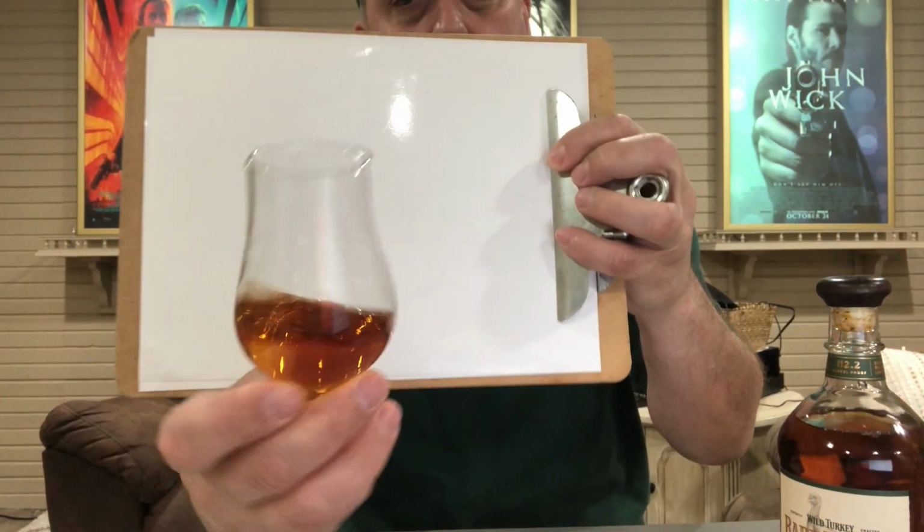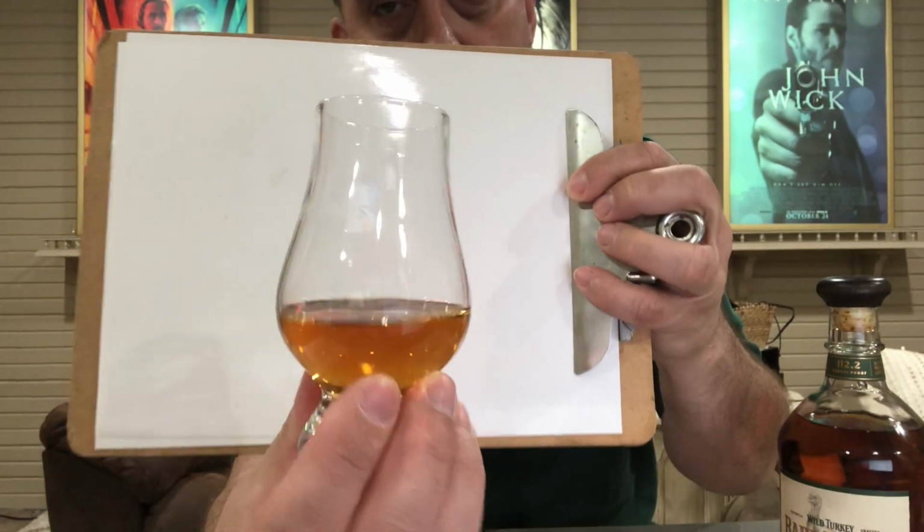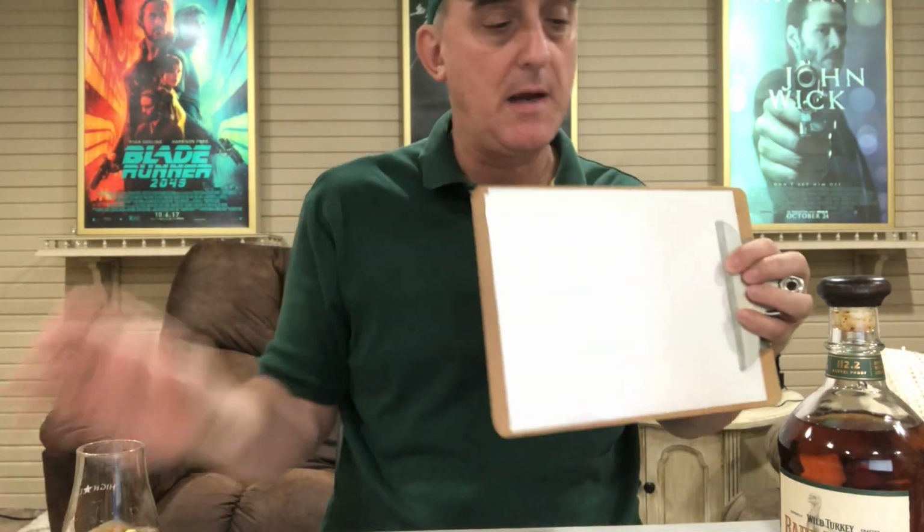So, anyway, okay. That was a heavy pour. This is a very inexpensive rye. So, let's see. All right, let me get into the color here for you. And the bottle.